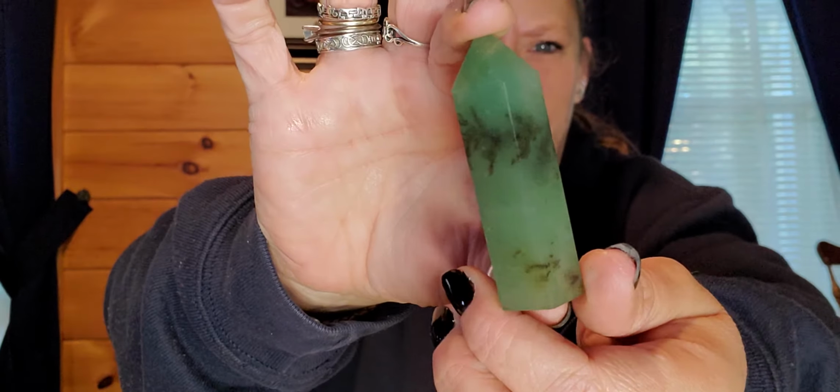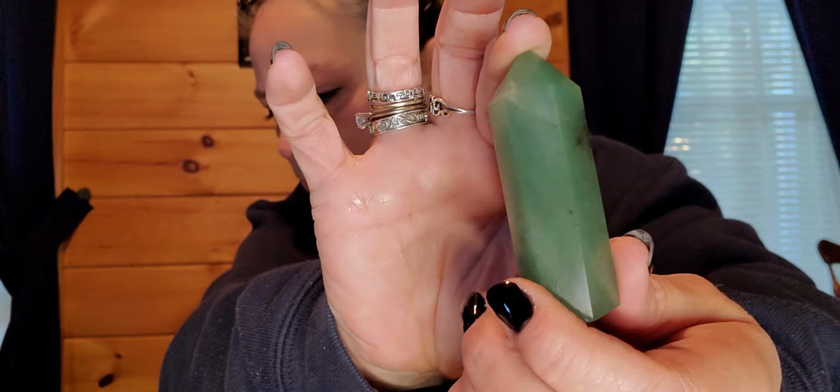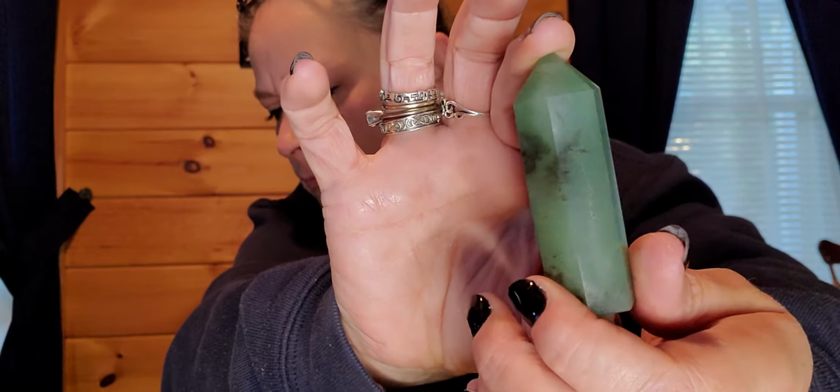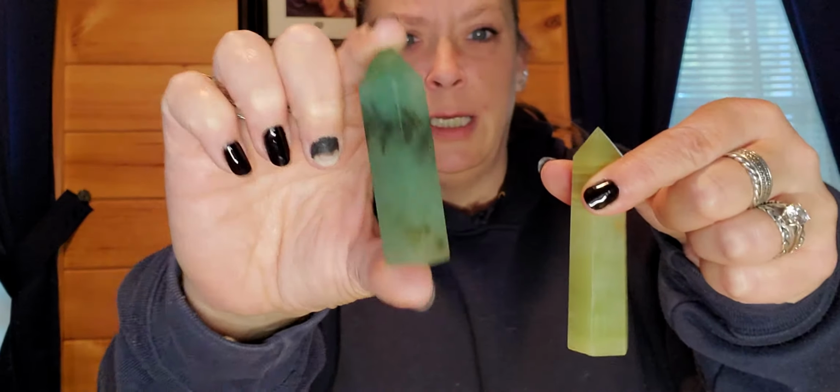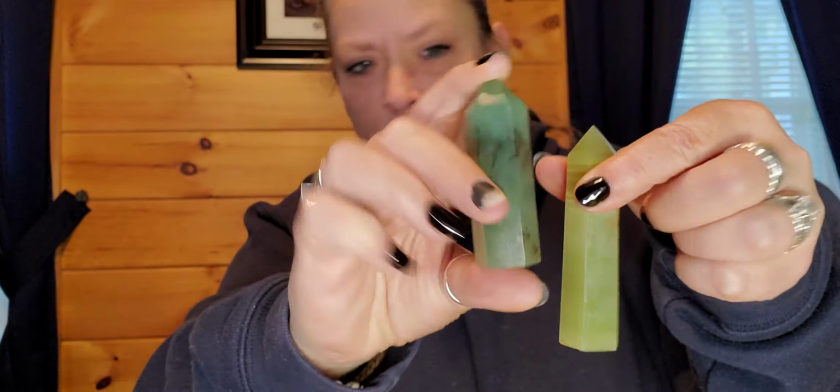All right, next little package. These are very well wrapped, very well. And I've never had one come yet that was broken. Ooh, very sweaty. This, I think, is their Afghanistan jade. I think I got it wrong. And this is the watermelon fluorite. I should have done my homework.